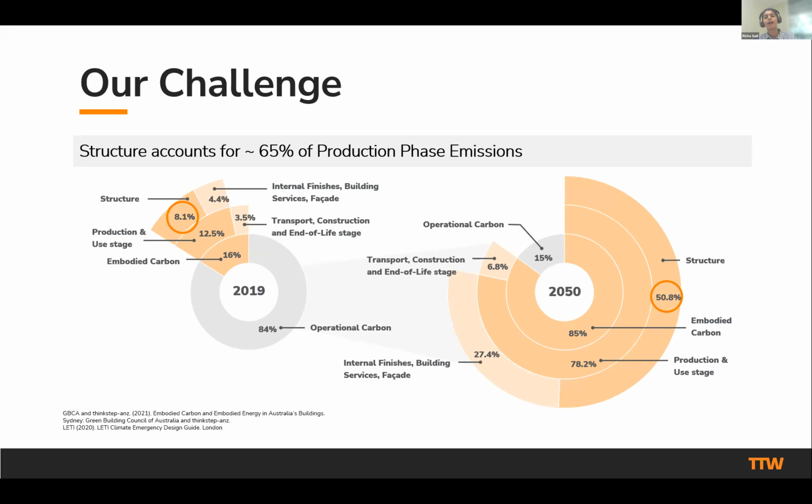Now, why us engineers and designers should be paying attention to this is because the share of emissions released during the production of structural materials can increase from 8% in 2019 to up to 50.8% of total building emissions in 2050. Basically, for the entire construction industry to reach net zero by 2050, which is essential to limit global warming to 1.5 degrees, we as engineers have a really big opportunity to support a significant reduction in embodied carbon emitted during the production of the materials that we specify.